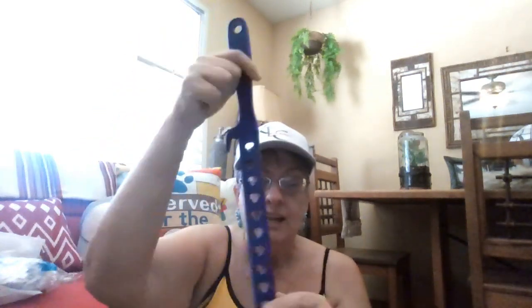You just hook it on the side of the bucket, or you hook it on the handle, and it stays inside your pan of paint. So you don't have to worry about where to lay it down. And when you're done, you just take the brush you've been using, wipe it off with the brush, and rinse it off in the sink or outside with the hose, whatever you wish.